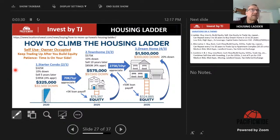So what is the housing ladder? It's the same thing as climbing the corporate ladder. You can start at the bottom rung as an associate and work your way up to CEO on the board. Same thing with the housing ladder. You can start at the bottom, which let's say is renting. It could be even further down, homeless or subsidized housing. But let's say you're renting and saving up money and you want to get into real estate and get your first property. So here I'm showing a three-step process.